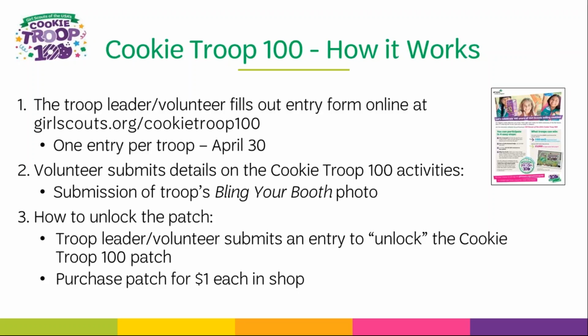And then it'll ask you, did you guys make a plan and reach 100 new customers? Yes or no? And the last one is to submit your Bling Your Booth submission with a photo, and that will unlock the patch so that you can purchase it. The patches are not in each shop. These are from GSUSA, so it'll unlock it so you can purchase them for $1 a piece online. And the really cool thing is GSUSA has waived the shipping fee. So at the end of the sale, if you've completed this and made your submission, you can unlock that patch for purchase.